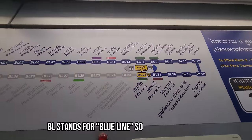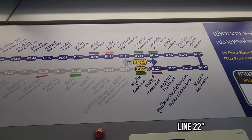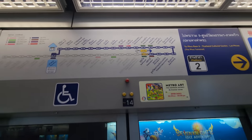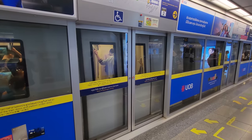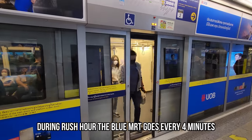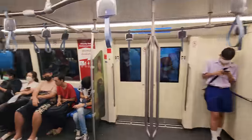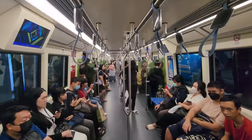So we are now on BL22 and we have to go to BL21 where you have the connection to the airport railway link. So the train just arrived. And as you can see, plenty of space.